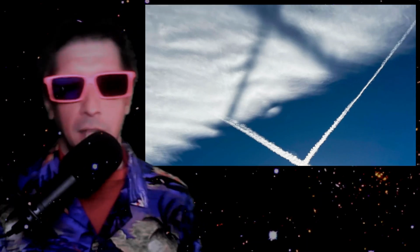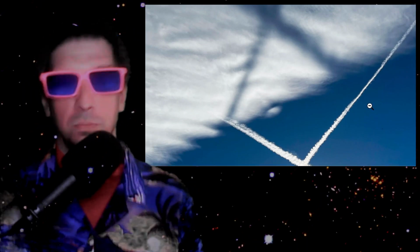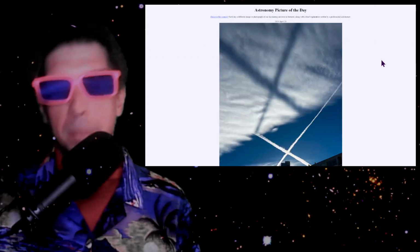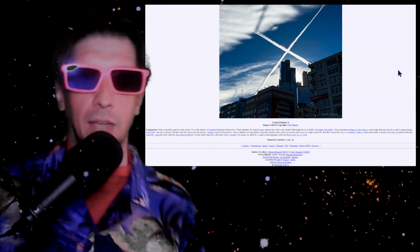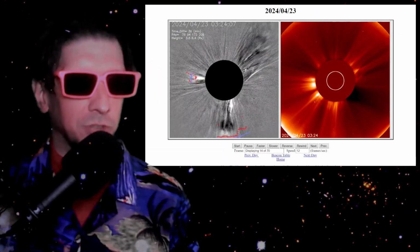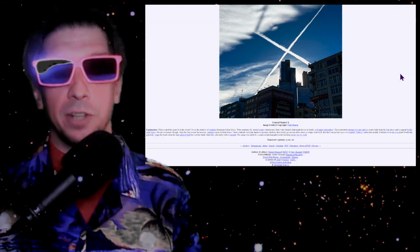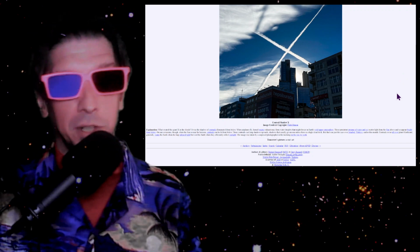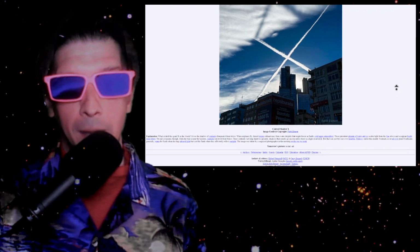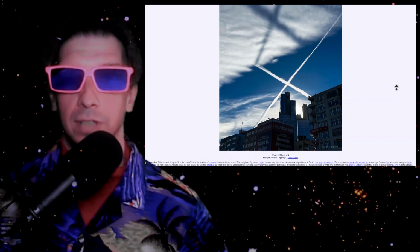Well, guess what? Persistent contrails have been well documented since long before World War II. So maybe they were trying to block out the sun back in World War II, right? apod.nasa.gov if you want to check out the astronomy photo of the day, which is certainly a meteorology photo. And by the way, it actually goes so far as to say that contrails, and this is a fact, make the planet warmer at nighttime and cooler in the daytime.